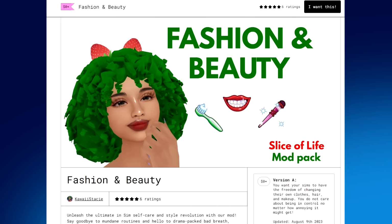Today we're going to be taking a look at the Slice of Life mod by Kawaiistacies. You might actually be familiar with this mod since it has been around for quite some time. Kawaiistacies is actually in the process of redoing this mod and will be releasing its features and packs with different themes that you can pick and choose from.